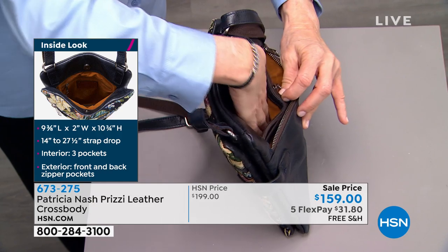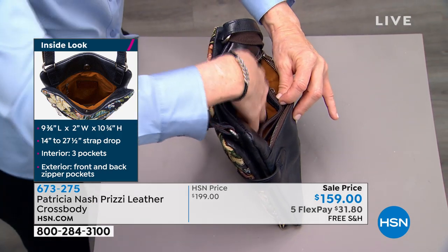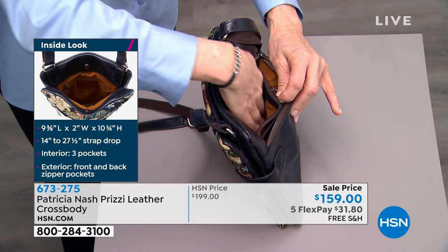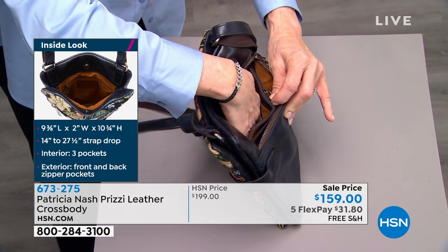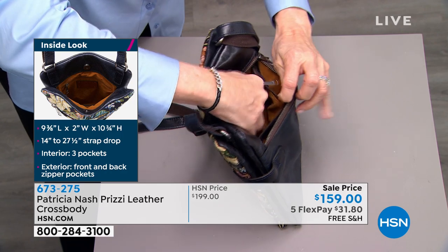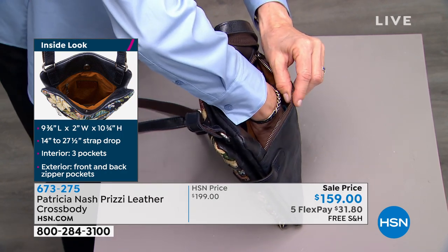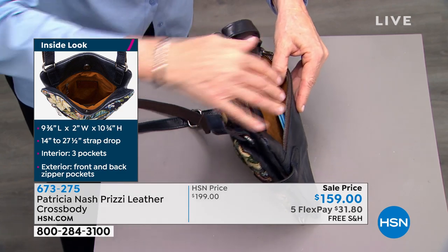So it's a short pocket here. You know, sometimes our pockets are so deep when you put your keys in it, you can't find them on the bottom. This is like a tiered pocket. So you have it tiered there. Inside, it goes down a little bit farther. And then in the front, it goes all the way down. So it's like three pockets in one.